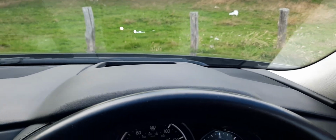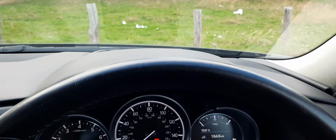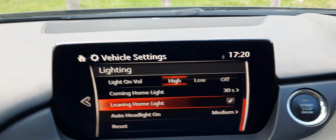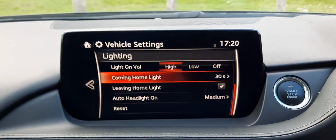So I mean, I've got some old cars, very old cars at home. When you drive it down country lanes where I live, I can't see a thing. Something like this, I see more at night than I do in the day. So really excellent. And then you've got lovely features here like coming home lights.